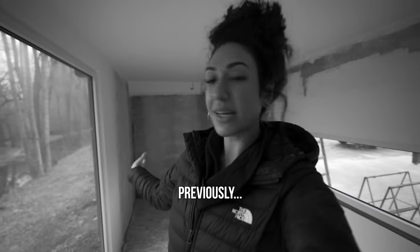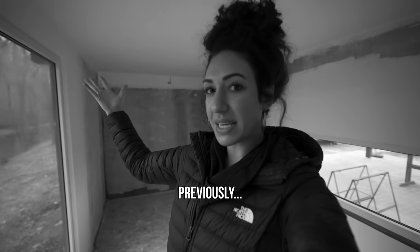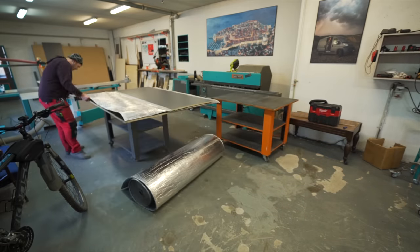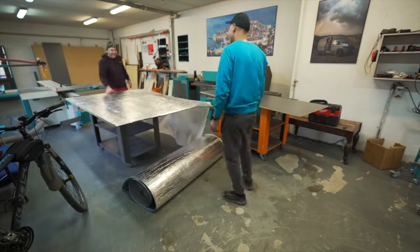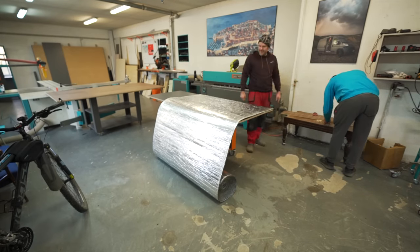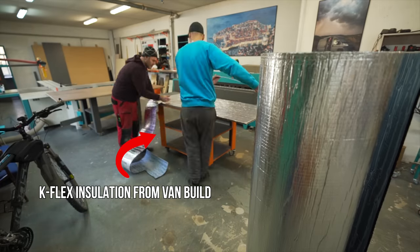We're thinking about putting wooden boards up against here, something like a melamine, maybe even with some K-flex between the two. Not only will that add a nice wooden texture, but it will also be an extra layer of insulation. You can feel in here that this room is a little bit colder than the next, just because it has that metal exterior.